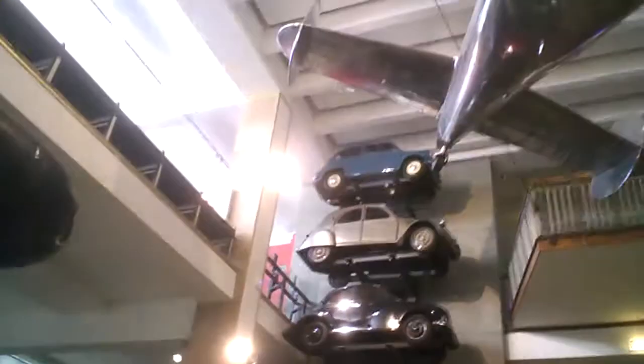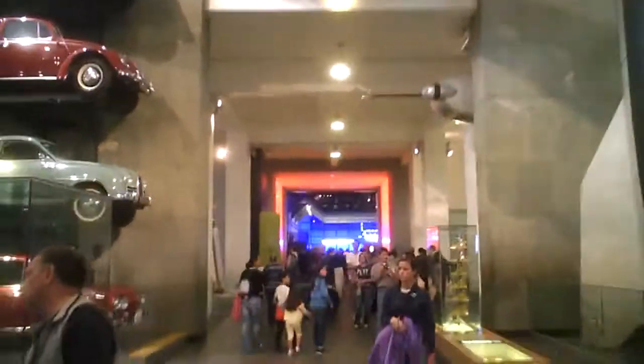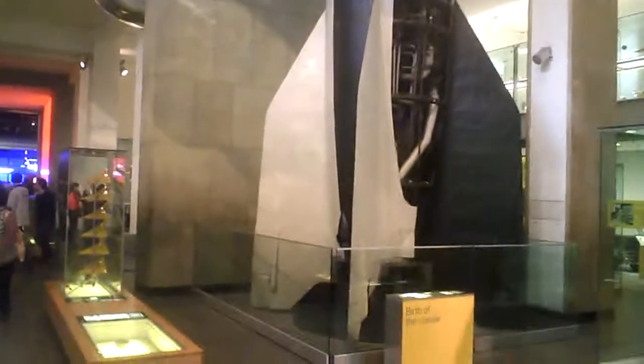Oh, it's the Lockheed Electra by the looks of it. Lockheed Electra airliner from 1930. No, not a bomber after all, it's an airliner. It's a passenger plane. And these are all of those old cars from the British motor industry that we used to have. That's the birth of the missile there. An early missile, what this one is.